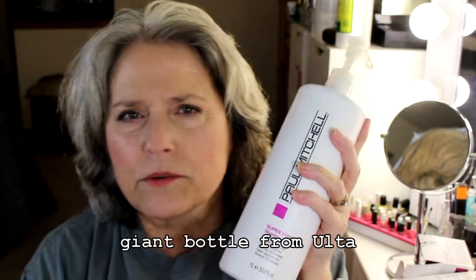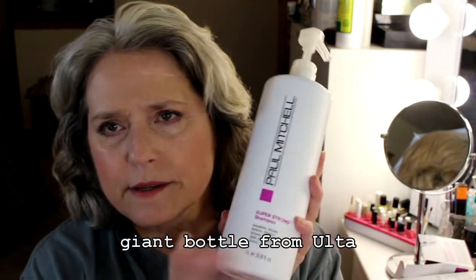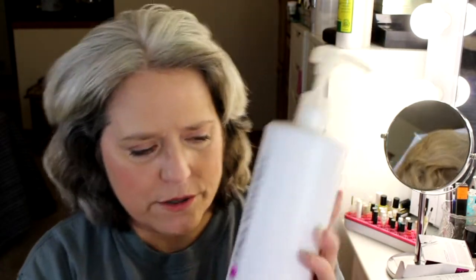I don't have to worry too much about color anymore because, well, look, this is awesome. Does not strip your hair. I think because the focus is to keep your hair from getting weak and breaking. So this one I found to be much more moisturizing, and I really like this, and I have the conditioner also.